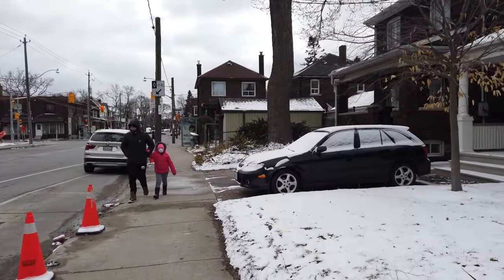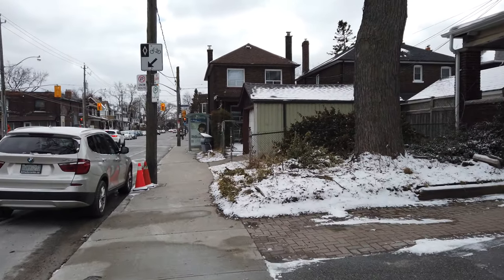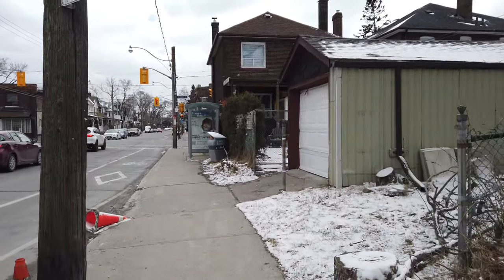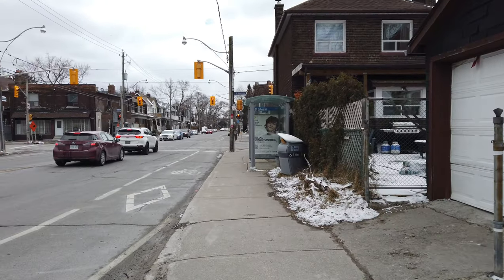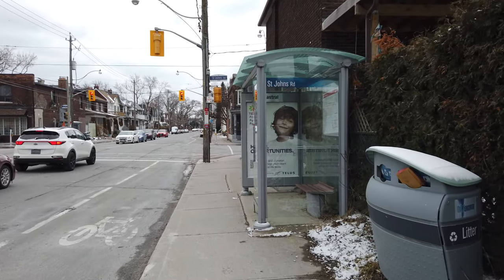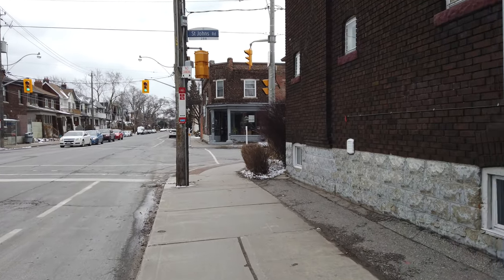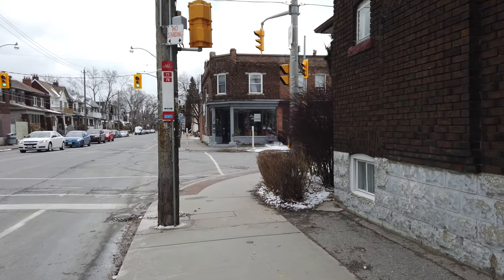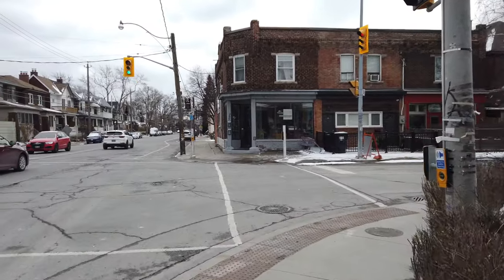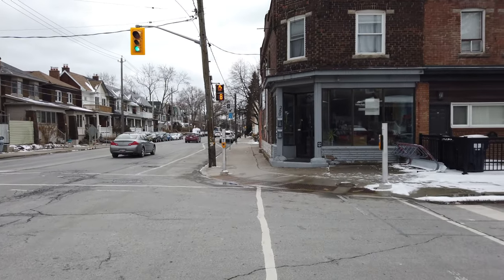So these are some very nice established residential neighborhoods here, going back at least to the early 20th century. Very sought after neighborhood, especially since the Junction became a popular area for young professionals. Lots of trendy restaurants and shops and bars can be found on Dundas Street West.